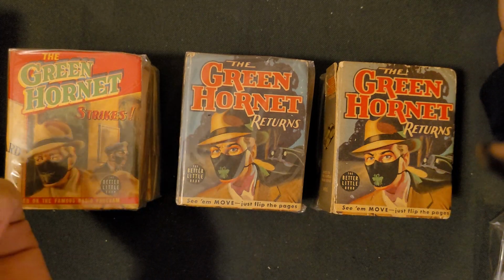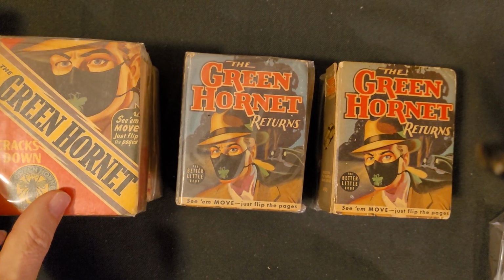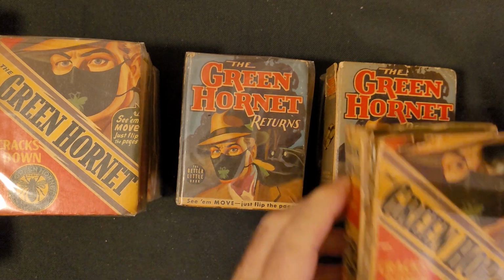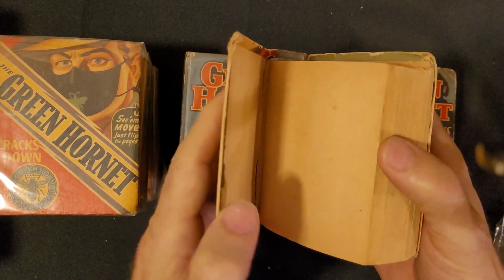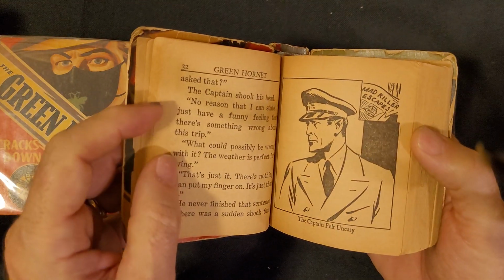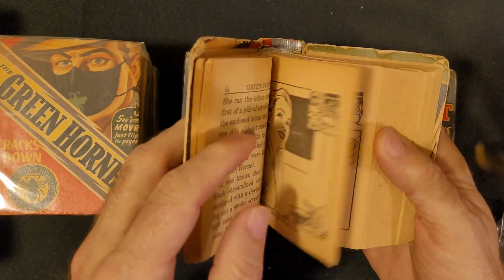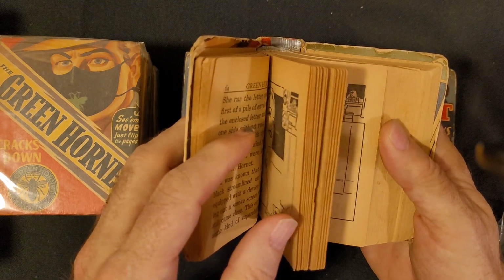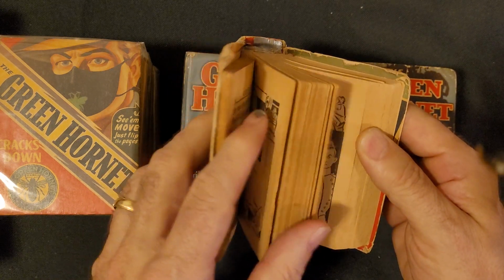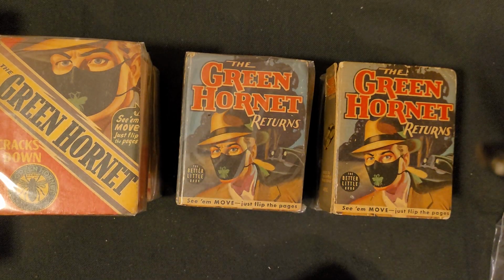And then the next one in the series, the third one and the last one in the Green Hornet series, is this one. The Green Hornet Cracks Down. And it's also a flip-through book. The art is by Vallely, who was a very prolific artist for children's books, actually. And you can see in the corners, if I flip through it, you'll see the action taking place. So that's The Green Hornet Cracks Down.